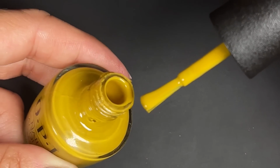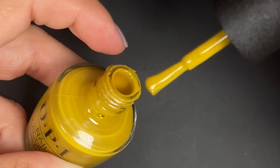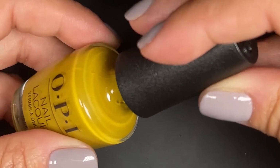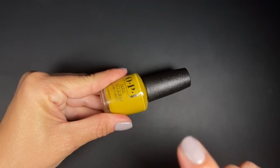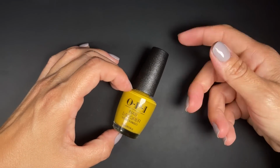I don't know if you guys can see it in there or in the brush, but maybe in there. Look in there, see if you can see the streaks in the liquid. Well, anyways, I don't know if it's just my bottle or the color in general, but keep in mind that it has something funny in the pigment. Now, I had to do 3 coats for it to look how it looks on the swatch picture.